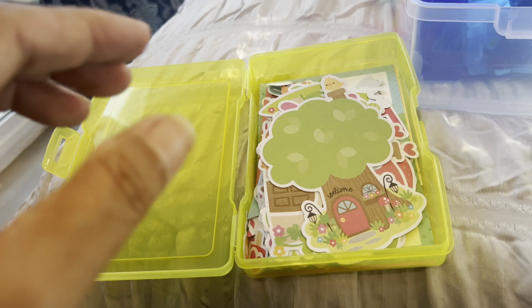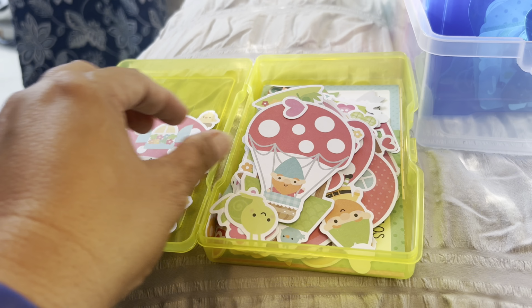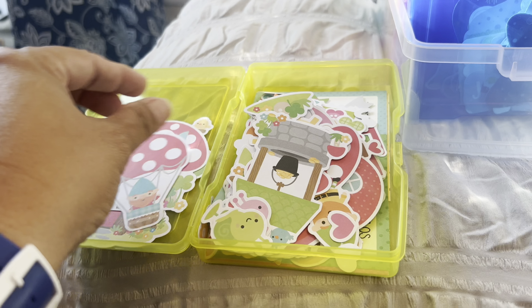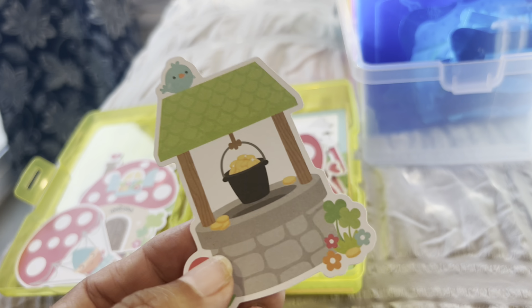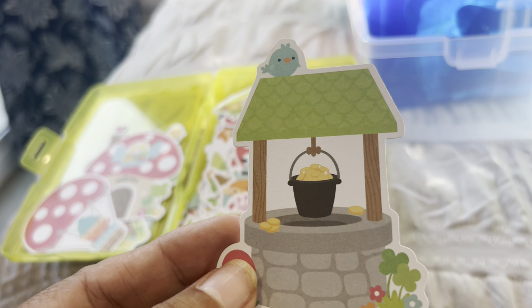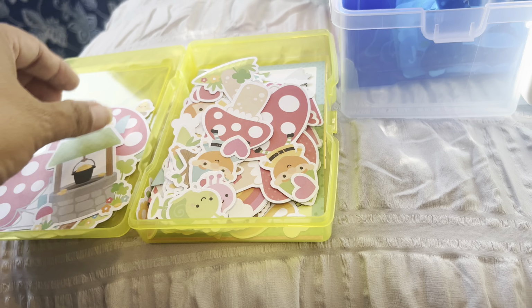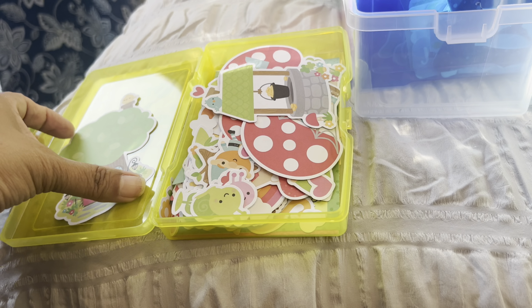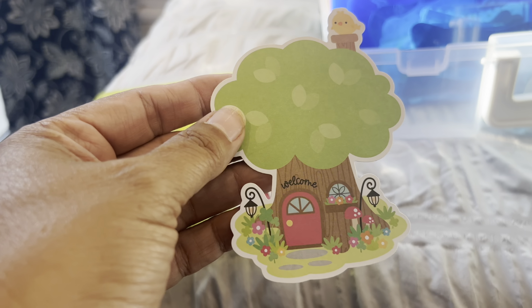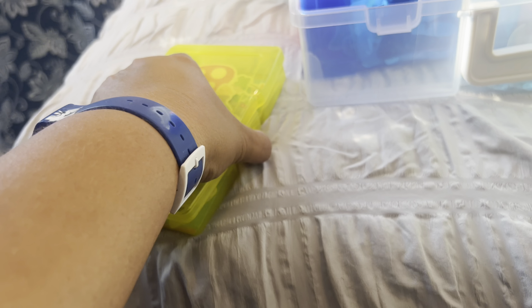So this is the doodlebug stuff, and I want to work on a little junk journal featuring all these cute little houses, because I think it was supposed to be, yeah, you see, for St. Patrick's Day, sort of, kind of, but I just love this, and I can make a cute little gnome garden type junk journal. I might take the gnomes out and just use the things that don't have gnomes. I know Sharon would like that.